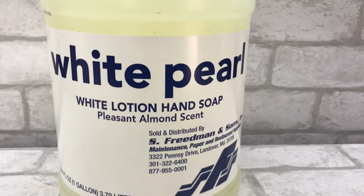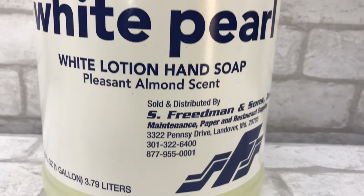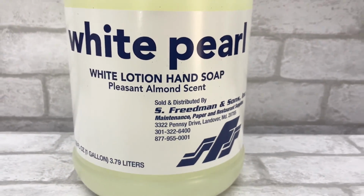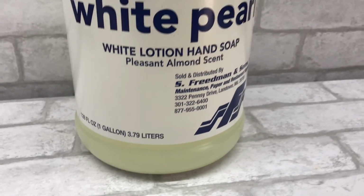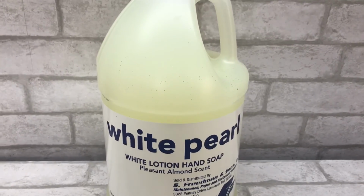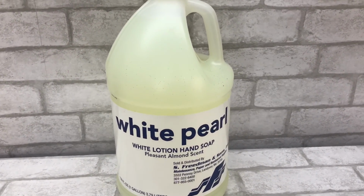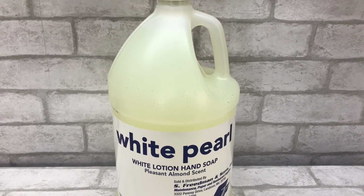the White Pearl White Lotion Hand Soap in the Pleasant Almond Scent. It is by Friedman and Sons Inc. And this is a huge 1 gallon bottle of hand soap. That is pretty awesome, especially when you have a lot of kids and you do some entertaining with family and friends. You need a lot of refills. So I was so happy to get this.